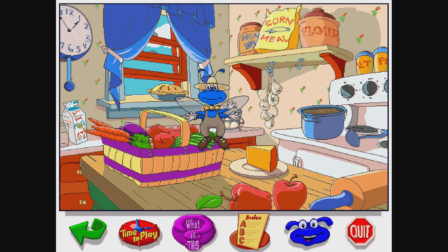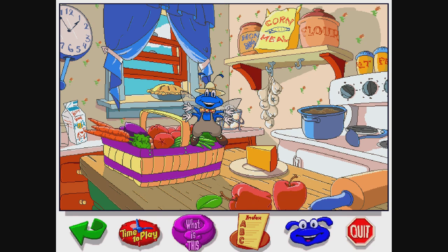Check out the clock! Is it time for dinner yet? Let's check out the kitchen.